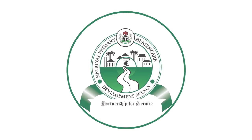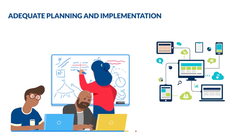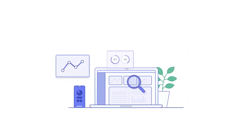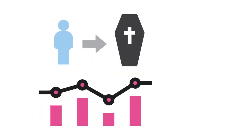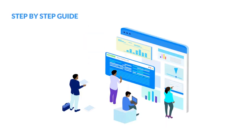The National Primary Healthcare Development Agency has developed this video to provide clear and concise guidance on the electronic registration process for all priority groups for adequate planning and implementation of activities towards achieving herd immunity for COVID-19. Accurate planning for life-saving vaccines will only be possible if the right data is gotten and used to plan for the equitable distribution and administration of vaccines to protect our most vulnerable population to avoid unnecessary morbidity and mortality of Nigerians. This video provides a step-by-step guide for electronic registration and how to get help when needed.